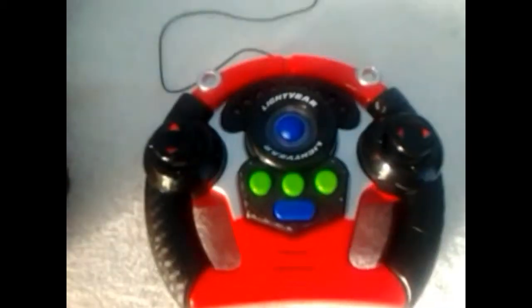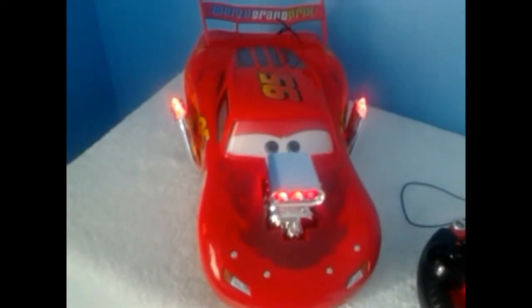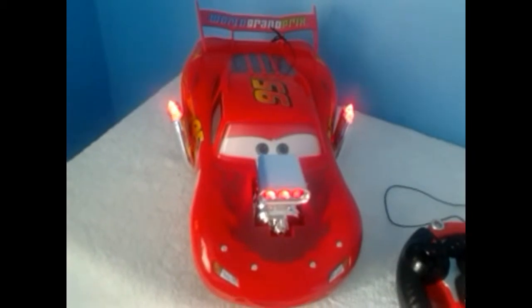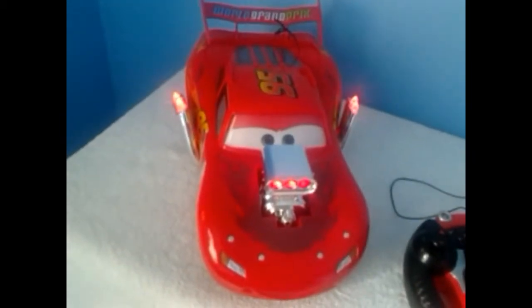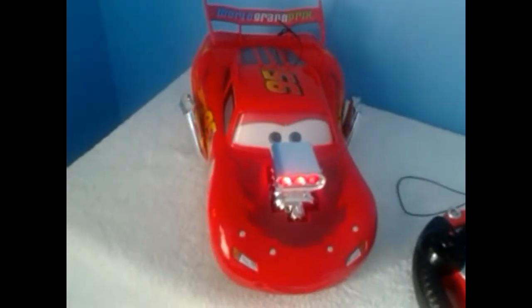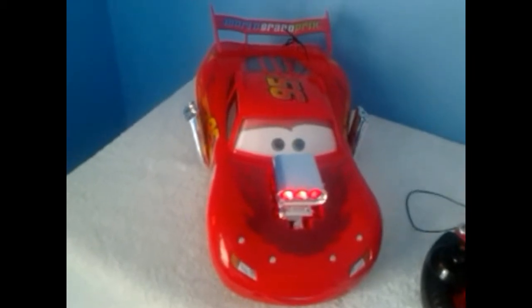And this is the controller. And what it does is this bit here. It's not turned on. I just have to turn it on. I'm not very familiar with this car. And it goes up and down. Makes noises.